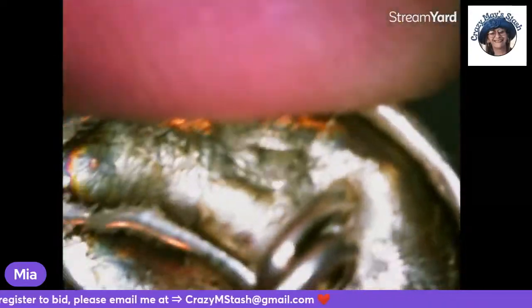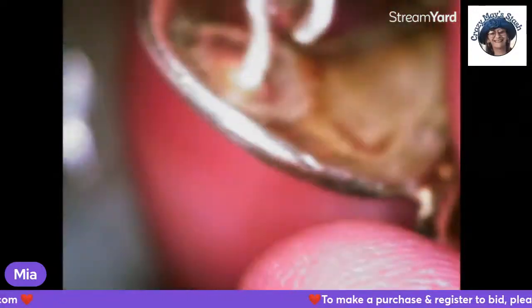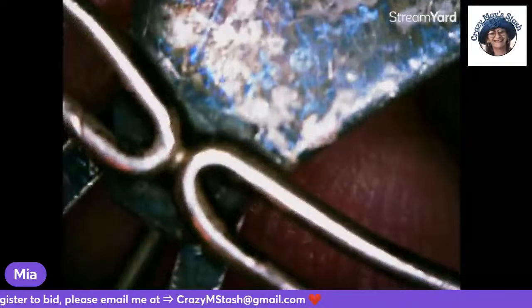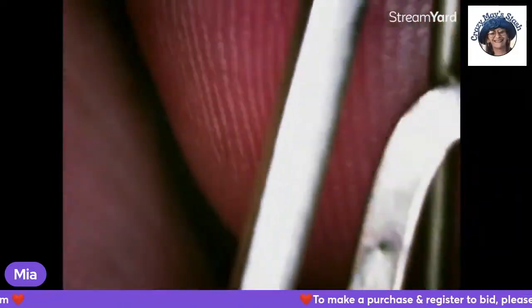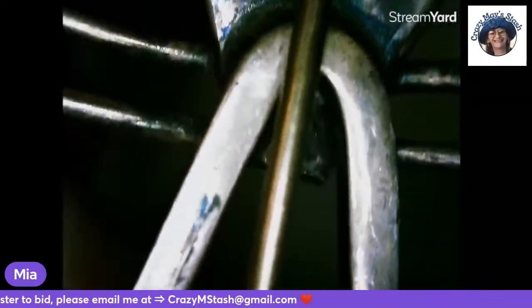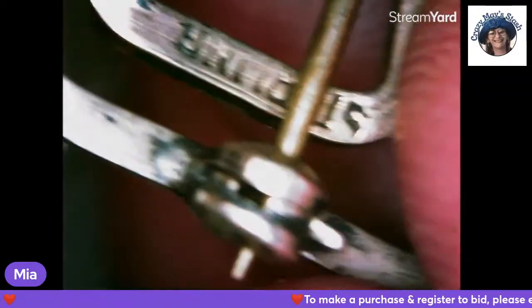Huh, those are interesting. Let's see what's on the back of this young lady. Oh, there's 925. And again, it has a simple C clasp. Yeah, they could be handmade. I like this one, this kitty cat. Look at all the oxidation on it. Here's the back. It just says the word sterling, but I don't see a designer on there.